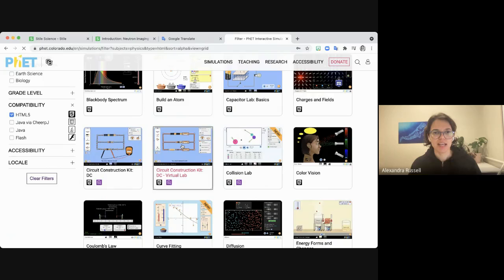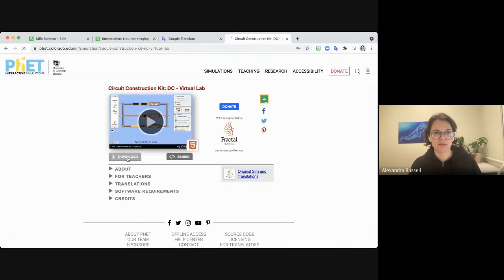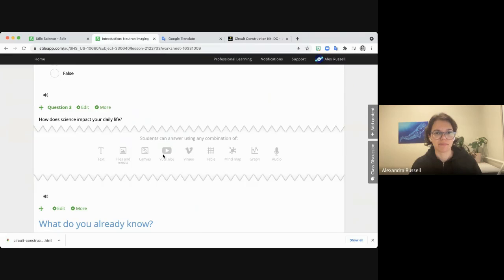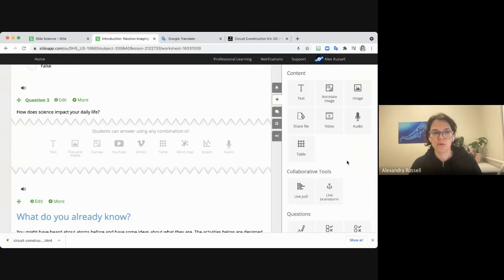So if I choose this simulation and if I download it, I can then really quickly and easily add it to my lesson. So if I add content now, all I need to do is use the share file tool. I drag that in.